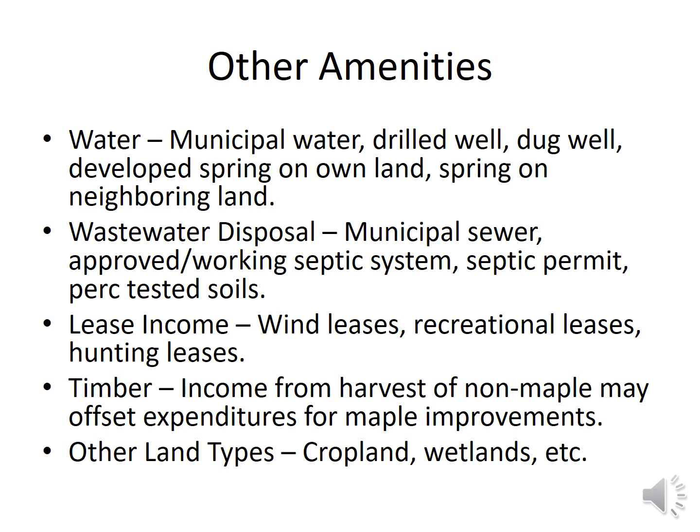If you've got some other nice timber beyond the maple, you might actually have more value above and beyond what the maple value is, based on the fact that you can cut some of this off and still end up with a sugar bush. So we look at that as well. And other land types, not every sugar bush is just sugar bush. So we're also looking at cropland, which typically has more value than wetlands. I think that's all pretty intuitive based on what the uses of that land can be.